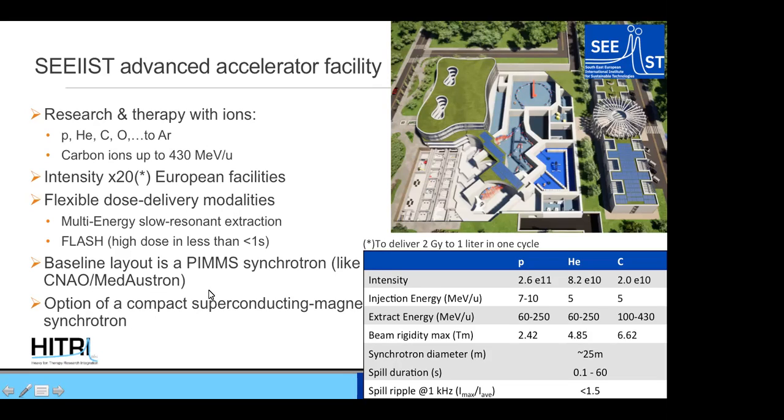And the baseline is a PIMS-like synchrotron, the one developed at CERN 20 years ago that gave birth to CNAO and MedAustron. Plus, we also have the option of a compact superconducting magnet synchrotron that will push the boundaries of hadron therapy, I mean of carbon therapy indeed.